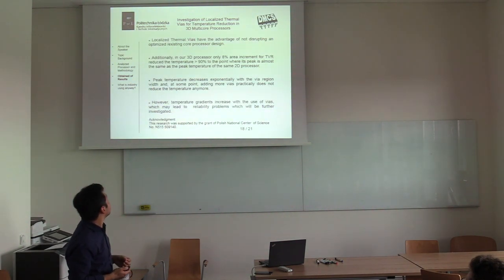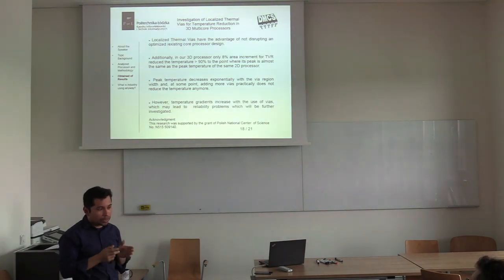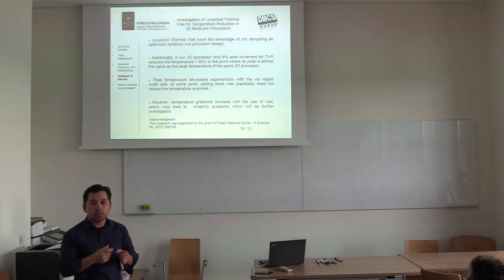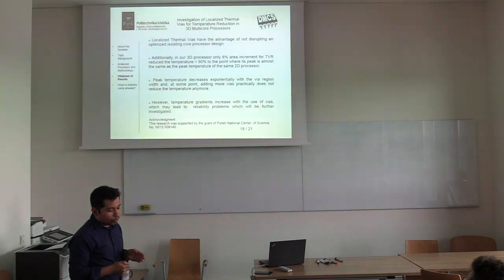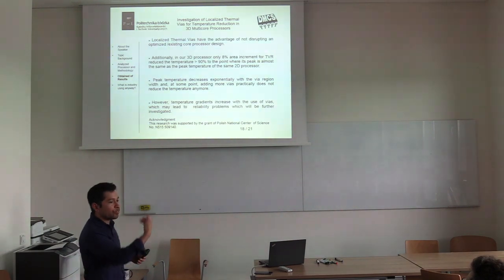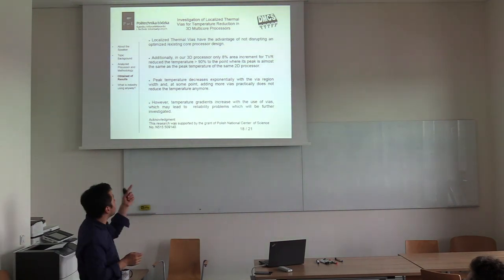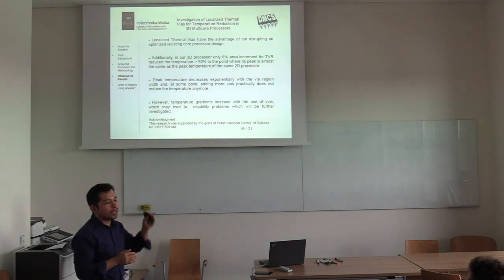The conclusion of that paper was that localized thermal vias had the advantage of not disrupting whatever they already have. If they already have a floor plan that is quite optimized, they don't have to disrupt the whole thing. They just need to add specific areas where this could help the thermal problem. We also found out that when making a 2D chip into a 3D one, they just needed to add, at least for this specific processor, 8% more area to obtain almost 90% of the same temperature as the 2D version. That was the takeaway: you just make it a bit bigger and you will have almost the same temperature as a 2D version.